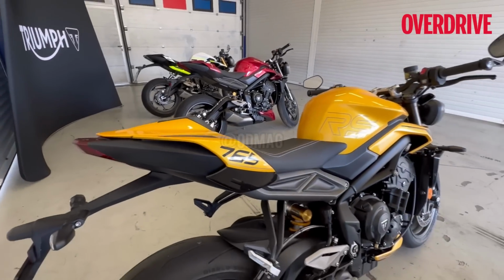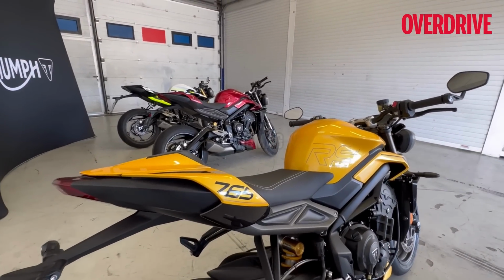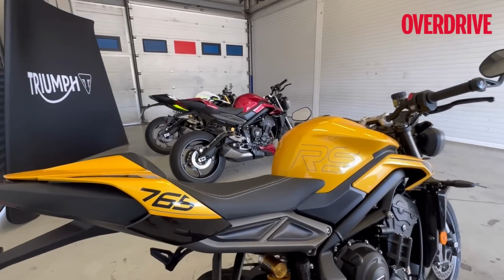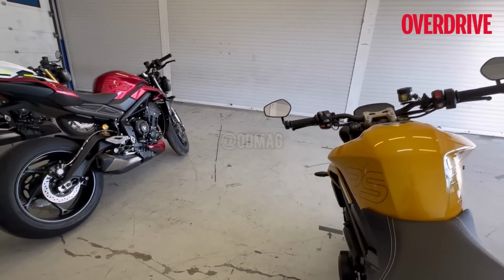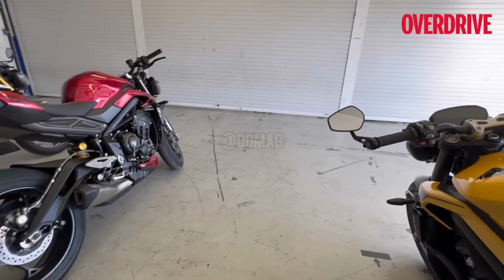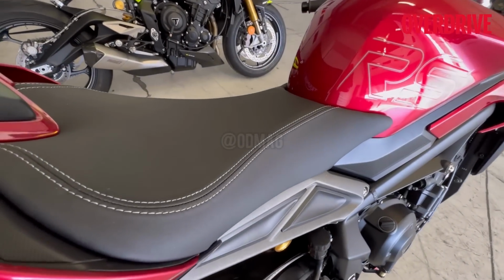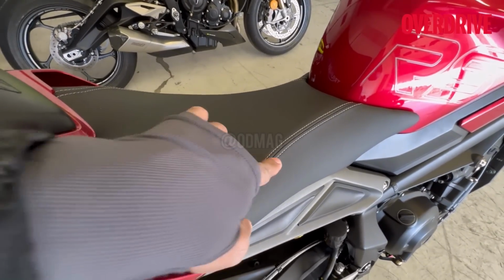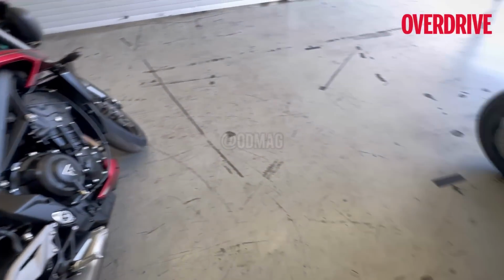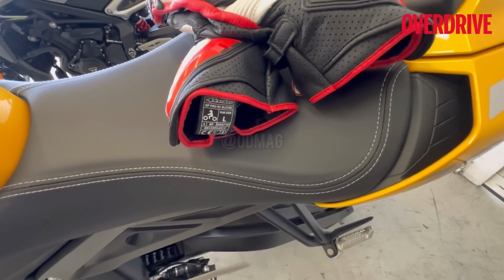You also get exclusive colors for the RS. You get this yellow, you get the red. And there's also a gray color that you can have with the RS. And you will also see that on the RS seats, you also get this exposed stitching, to give you a bit of that premium feel from this motorcycle. So that is what you get on the RS.